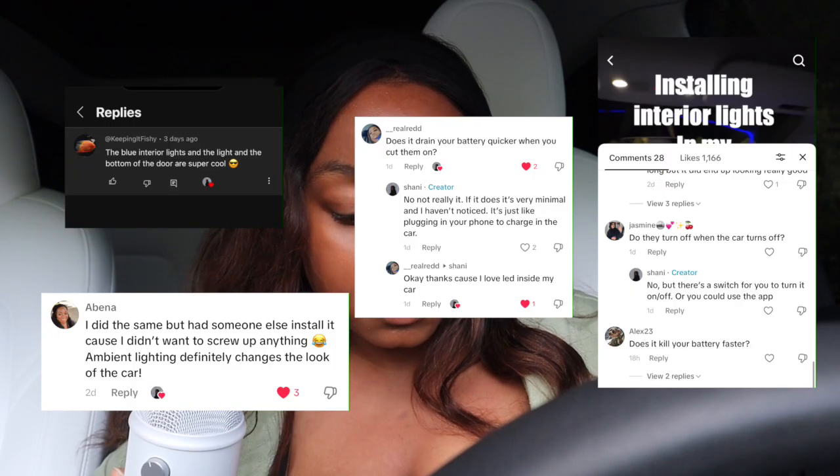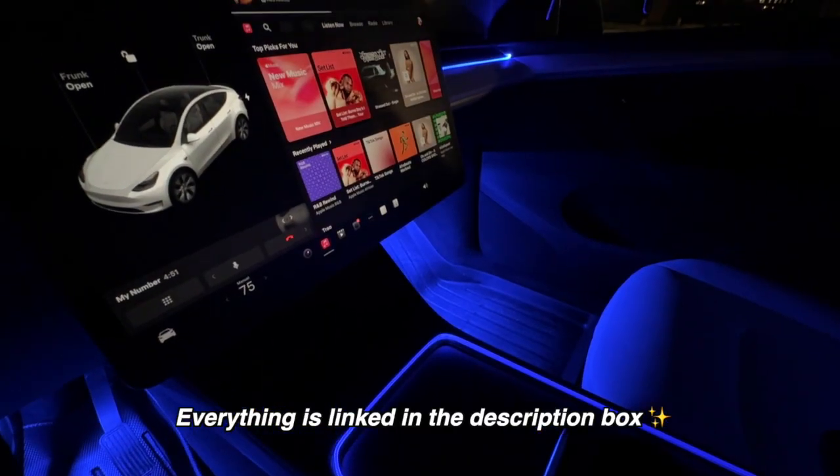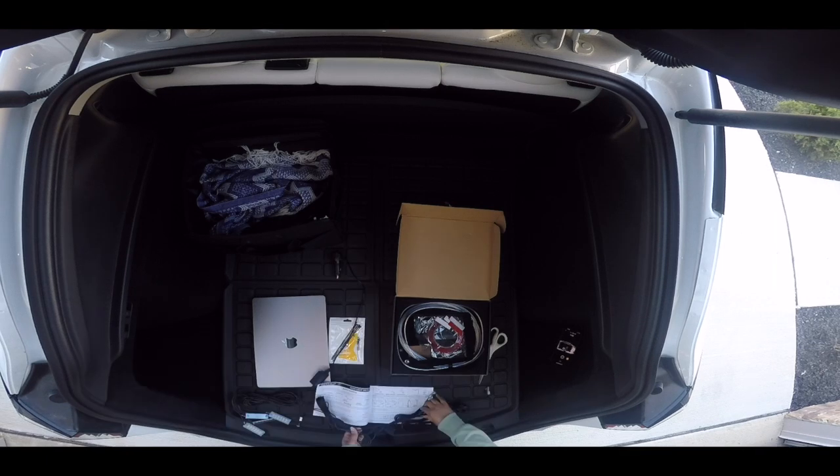Okay, a lot of people had questions about the accessories in my car. I'll start with the interior lights because that's the one that people commented on the most. A lot of people like the interior lights, and I'm glad that you guys do because it took me so long to install, 6 hours to install these things.